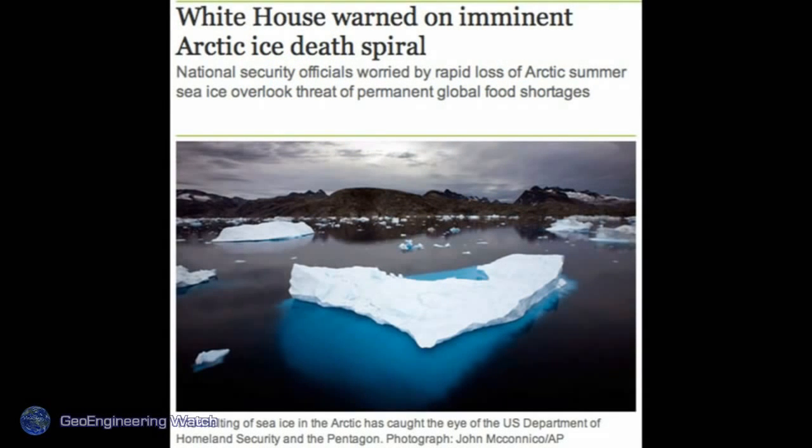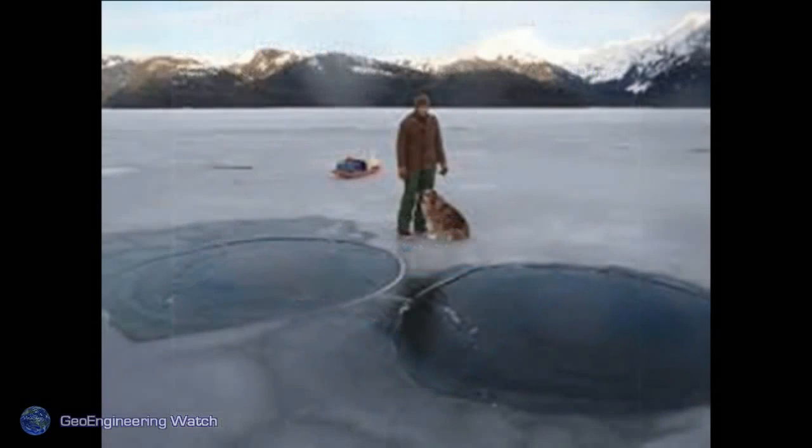Now, this is another attempt that should show the depth of this issue. White House, this is only 3 weeks old. White House warned on imminent Arctic ice death spiral. We will probably have an ice-free Arctic this year. Many people need to understand this is not about Al Gore. It's not about carbon credits. I do not like Al Gore or his carbon credit scams. But the bottom line is geoengineering has decimated our planet's climate. As the ice disappears, that heats the Arctic Ocean. That releases more methane, more heating, very vicious downward cycle. White House trying desperately to hide this at this point. I don't think they can hide it much longer.